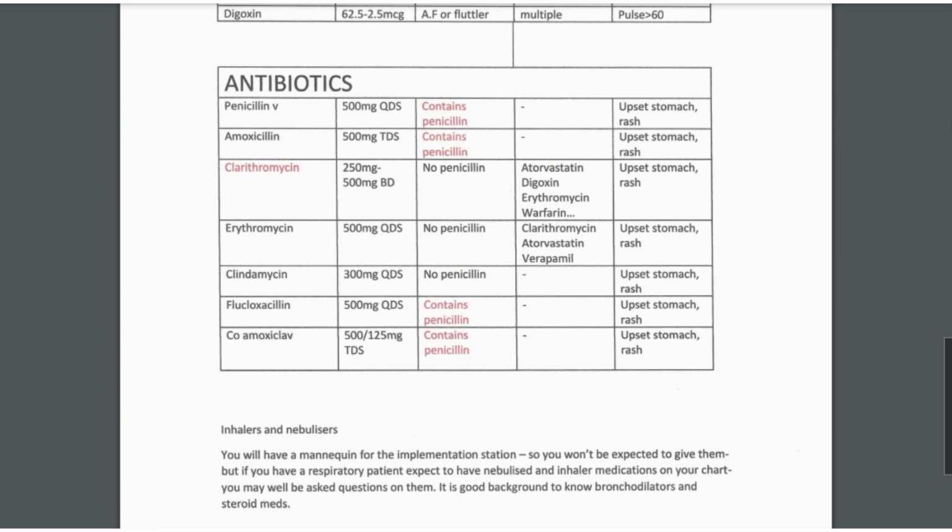And inhalers and nebulizers, for example, you usually do not give during your implementation. It's a different procedure on its own. That's when you do your inhalers. You have a mannequin for that, so you're not expected to give them to a patient.